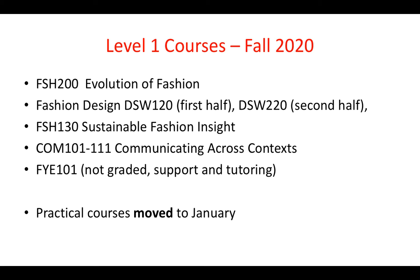As a level 1 student, you are going to take Evolution of Fashion, Design Level 1, and Design Level 2 as condensed courses. You're also going to take Sustainable Fashion Insight and a Communication course. And finally, you're going to see the FYE 101 on your list as well, which is basically tutoring. For this particular course, you're not going to be getting a mark.